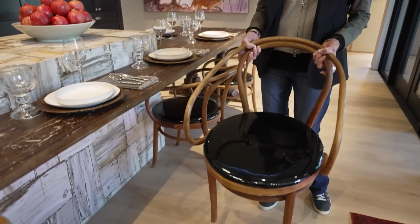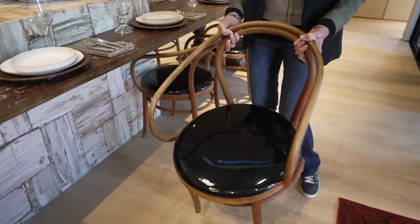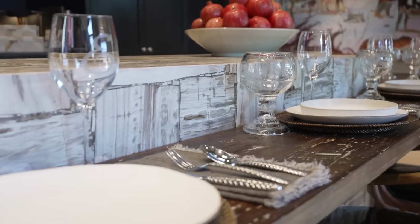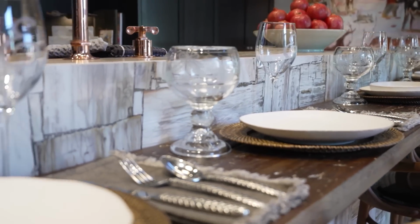I don't call myself an estate sale junkie, but I do love to go to select estate sales. And I have to mention these. These are vintage Thonet bentwood chairs with black patent seats. I bought these in an estate sale. It was the estate of John and Lupe Murkison, and John Murkison was one of the original owners of the Dallas Cowboys. So I was very thrilled to get these out of his estate. I have several things from that estate.